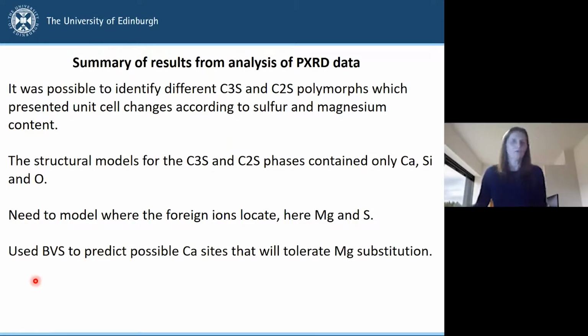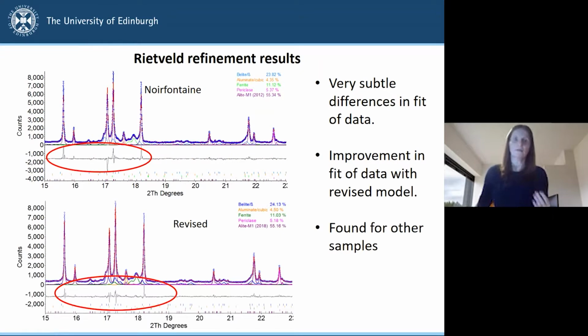So we did a lot of bond valence sums. This is looking at detail in the bonding environment, specifically around the calcium sites. From the bond length data that we're able to extract from our structural modelling, we can then calculate the valence on the site. And obviously for calcium, you would hope it was 2+. Any deviations from that allowed us to look at sites that would tolerate the smaller magnesium ions substituting onto the phase. So we were able to revise our model from our high resolution data.